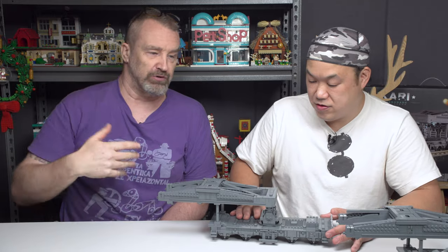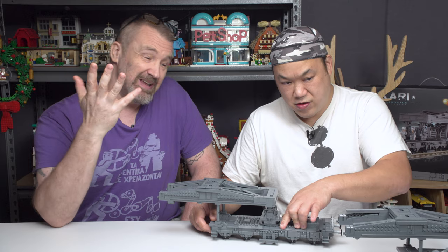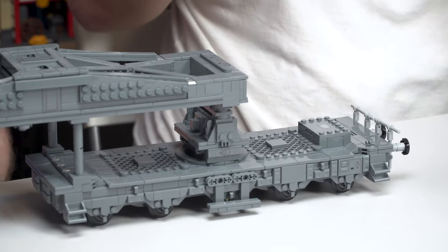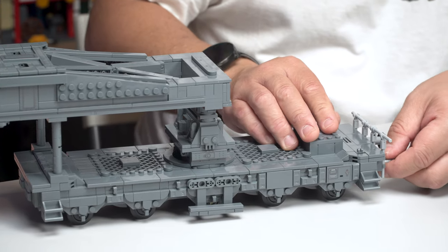Right. But it was just very time consuming. However, considering the size of the ordnance, it almost makes up for it. But no issues with this, except the back here, like these bumper things can come off pretty easy because they're sticking out, right?